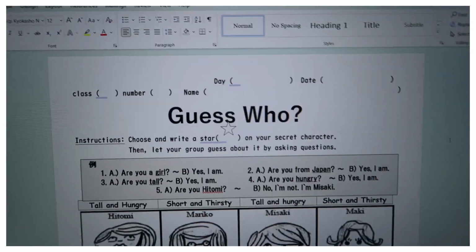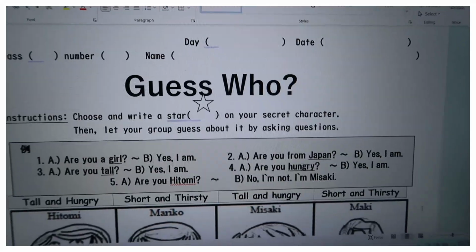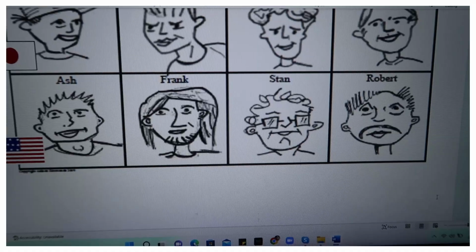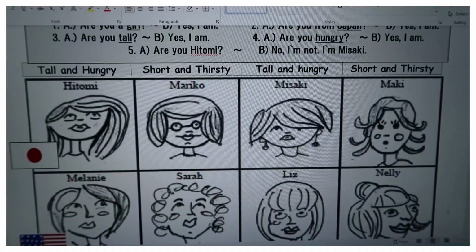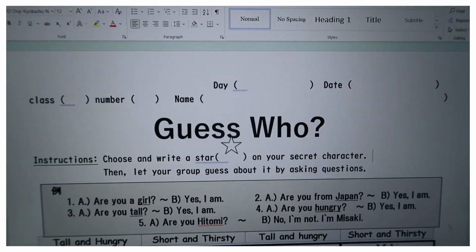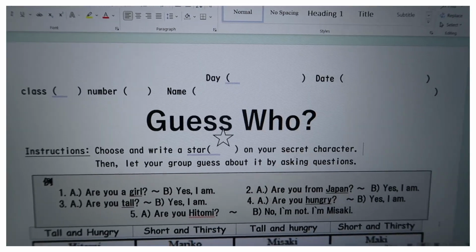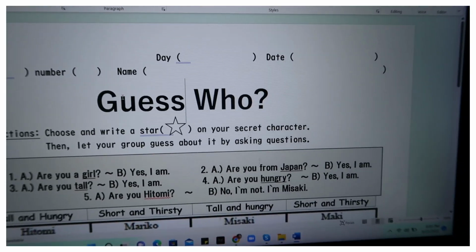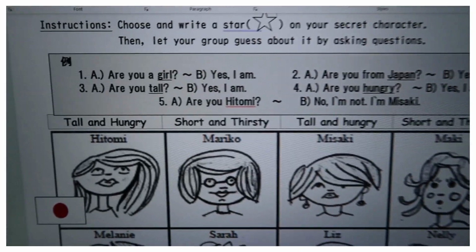So for the production level, I prepared a worksheet for my students. I got an inspiration for this one from ALTpedia. That group is really helpful for me to brainstorm and create new activities that I could do in my lesson. So this one, they're gonna do it by pair or by group, depending on what type of class you have, right? So here, guess who? And I put here some example questions.